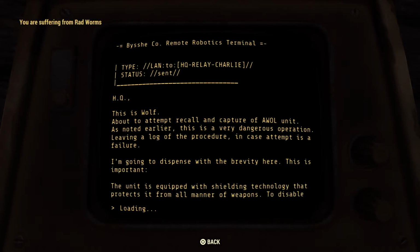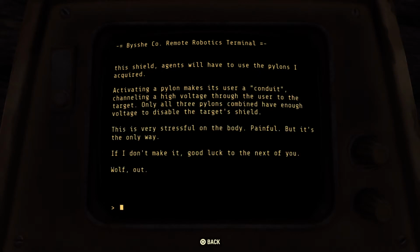Headquarters, this is Wolf, about to attempt recall and capture of AWOL unit. As noted earlier, this is a very dangerous operation, leaving a log of the procedure in case attempt is failure. I'm going to dispense with the brevity here. This is important. The unit is equipped with shielding technology that protects it from all manner of weapons. To disable this shield, agents will have to use the pylons I've acquired. Activating a pylon makes its user a conduit, channeling a high voltage through the user to the target. Only all three pylons combined have enough voltage to disable the target shield. This is very stressful on the body. Painful, but it's the only way. If I don't make it, good luck to the next of you. Wolf out.